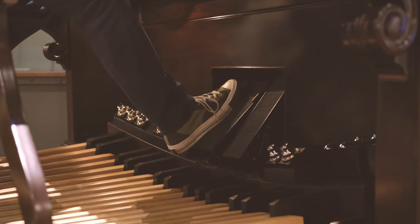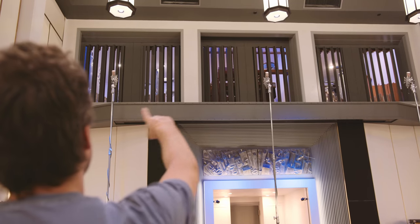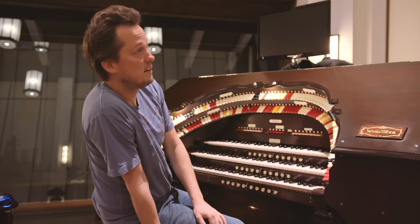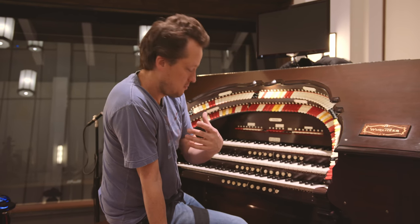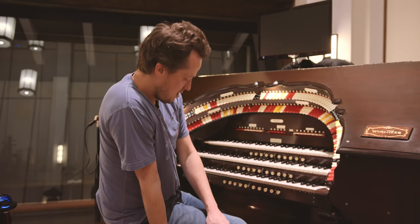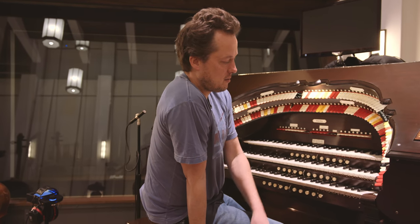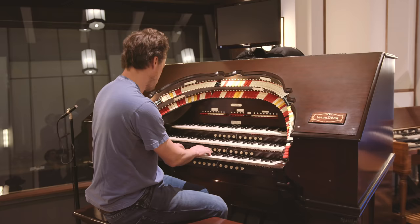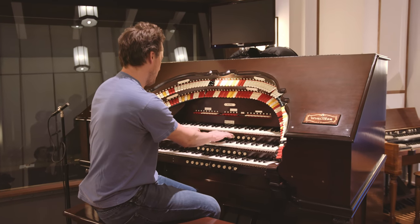So if I press on these pedals, you can look up there and see that they open and close the shutters. And that's basically a way of allowing more volume into the room or less volume into the room. Because a pipe is either on or off. So the only way to make it louder or softer is to put something between you and the pipes and open and close those. And then there's a lot of percussion. I'm gonna have my friend Mark do this, but.